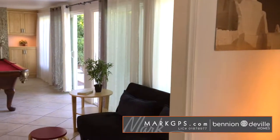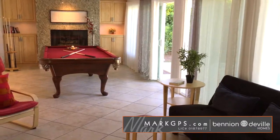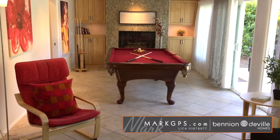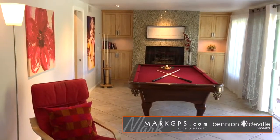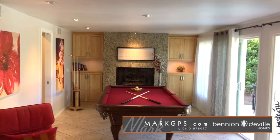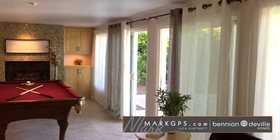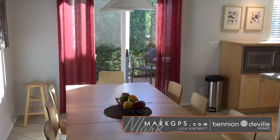Now, the nice thing about this is it's set up as a pool room. There's a fireplace on the far side, so you could have a whole other living room if you wanted to. And there is a 3/4 bath that's to the left over there. So if you really want to be flexible, you could wall up that far area and you could make another ensuite master. All right, well, let's go outside and take a look at that.